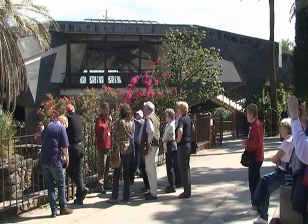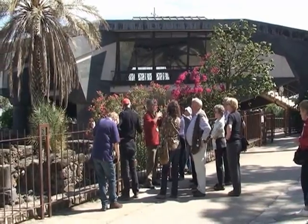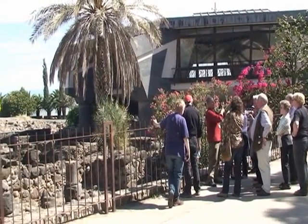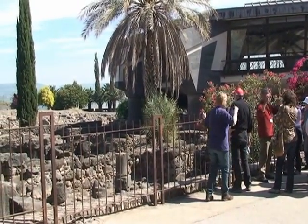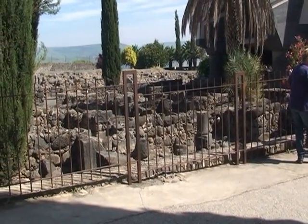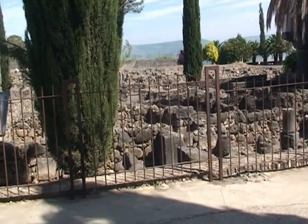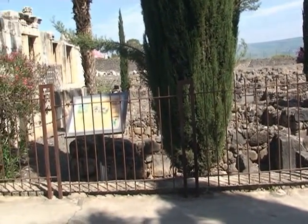So from St. Peter's House and its present-day covering, we look now at the synagogue. It's the synagogue of Capernaum. It's here now, coming into view. Behind we have the Orthodox Church with its many crosses and pink roof. But we have also the synagogue of Capernaum.